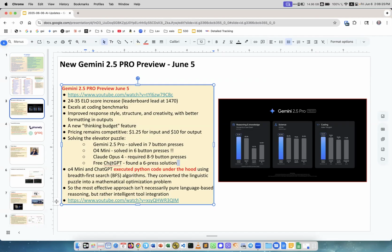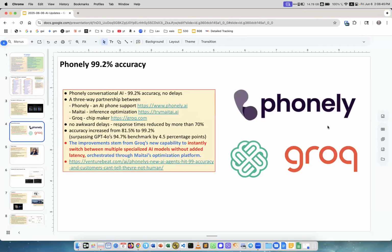So when you're talking to OpenAI, you are talking to an agent which can use tools. For example, it can write Python code and run it to find the solution. So it's not just purely a language model. It's an agent with tools.